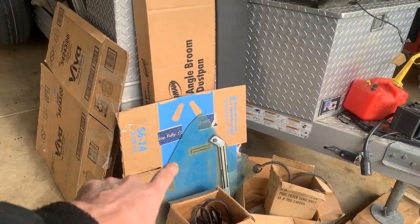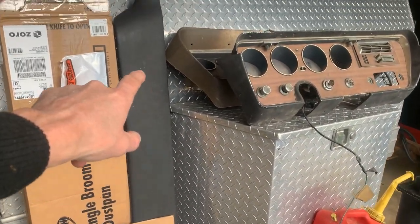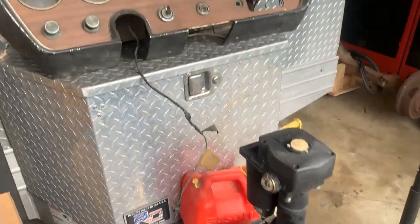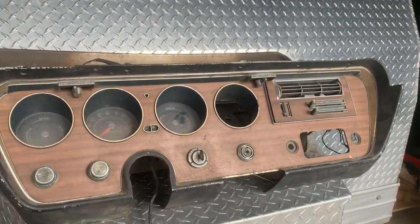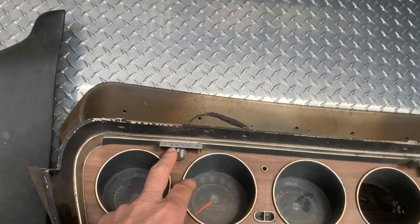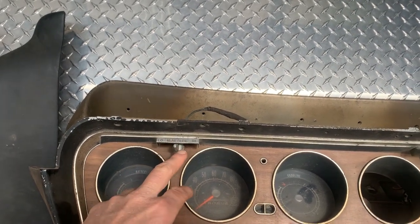So right there is quarter glasses, right there is side glass. Here's a pretty good dash pad. There is a small crack right up in here I noticed today. Here is the factory dash. This car, you can see here, it's kind of cool. It's got rear defrost, and I do have the rear defrosters I picked up before.